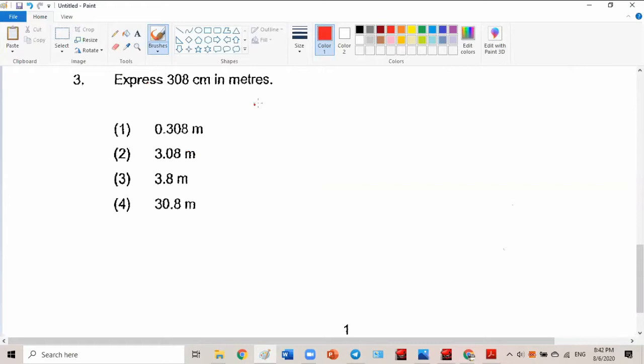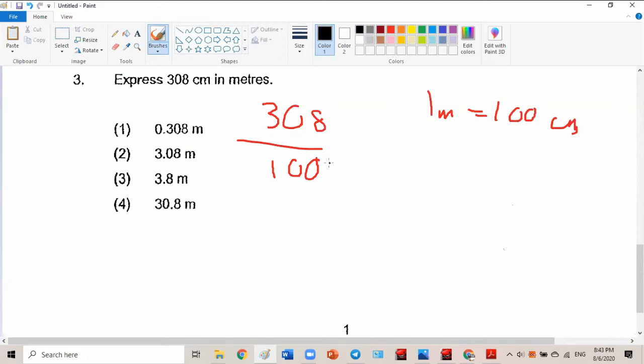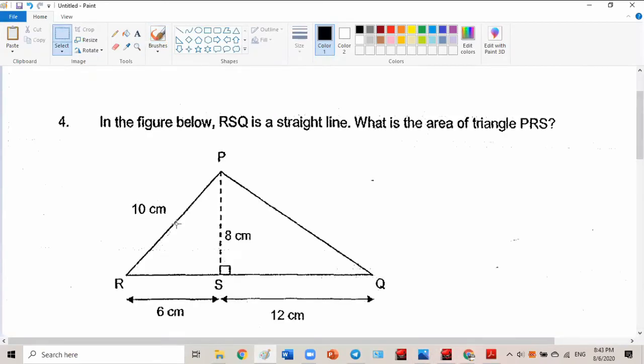Expressed in meters. 308 in meters. That means divide by 100, because 1 meter has 100 cm. So how do we divide? There's a decimal here. I want to jump it until 1 point here. So when I jump 2 places, the decimal jumps 2 places. The answer is 3.08. Can you see now? The decimal moves 1 place, 2 places. Is it too fast? Need to slow down? Just nice.